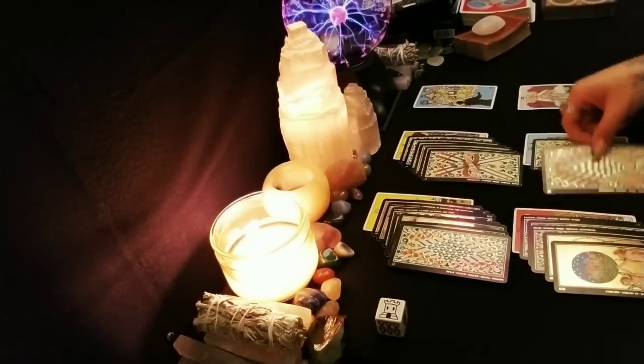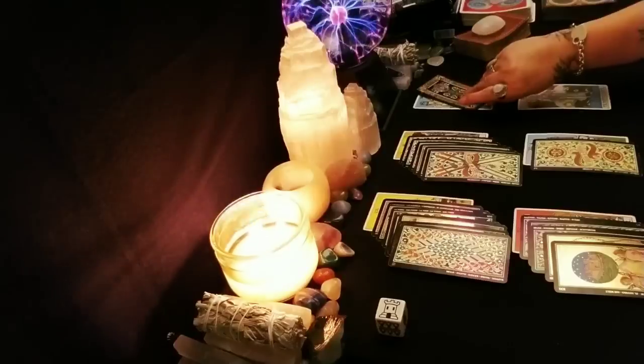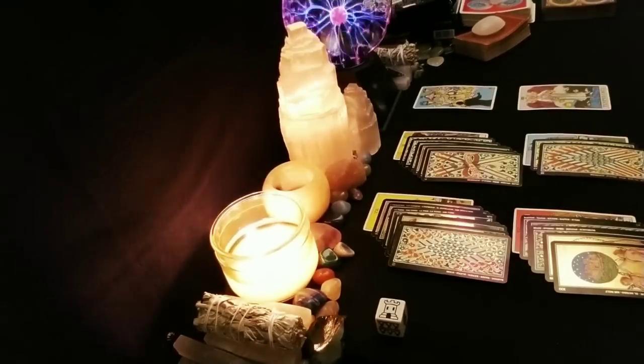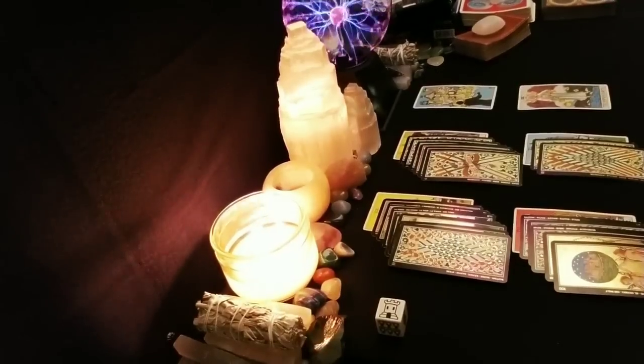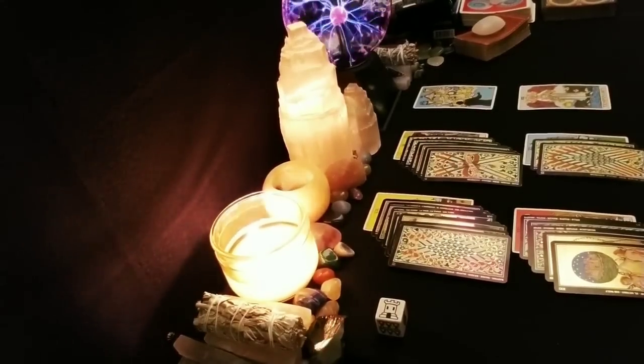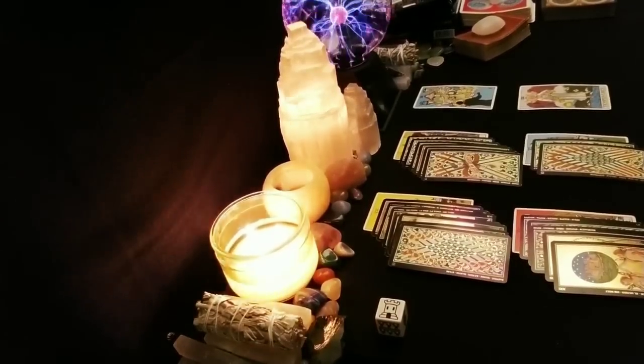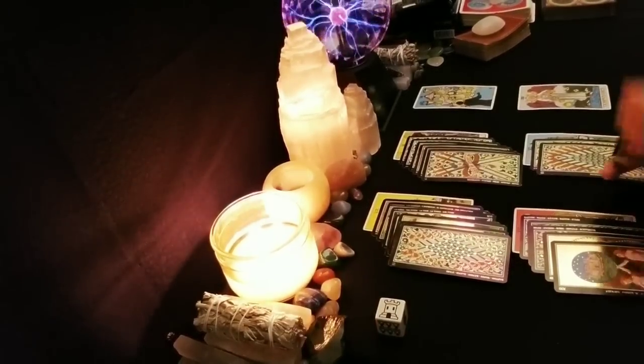Is that one supposed to be reverse or upright? Oh, it's upright. Alright, I don't know what that's all about. I'm going to clarify that, try to figure out what the heck. Clarify the Ten of Swords.